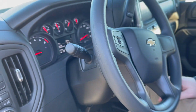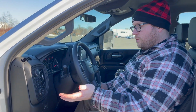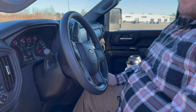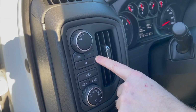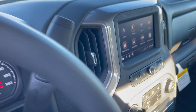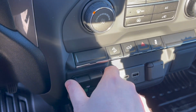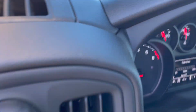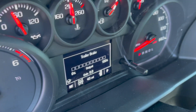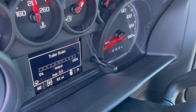And a very important feature when driving a truck of this magnitude and having to tow is your trailer brake controller. Instead of the usual control location being on the left-hand side, GM has actually moved the trailer brake controller to the right-hand side right here, which makes more sense. As you're driving, you can control your trailer brakes here. And you have a readout on the dash that tells you the percentage in which you're applying the brakes.